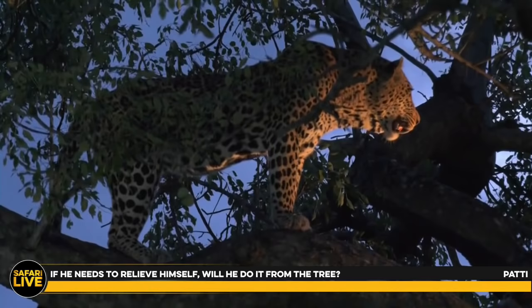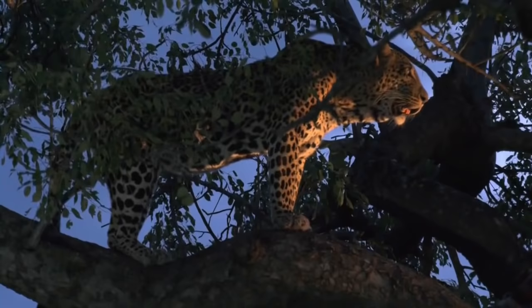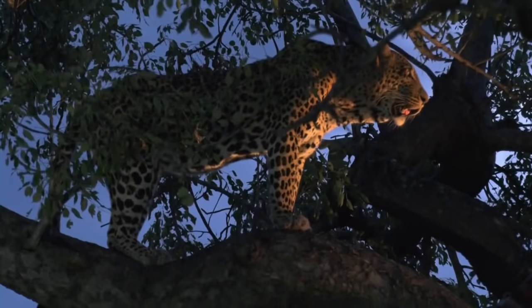Now, Patty, he might relieve himself from the tree. I have seen many leopards do it, especially if there's something that's stopping them coming down. He might have a situation where he'll be able to sneak down and come and relieve himself out of the way of the lion, but any sort of noise of thudding onto the ground is going to bring in Suku to come and investigate. So probably fine, he'll just relieve himself up in the tree.